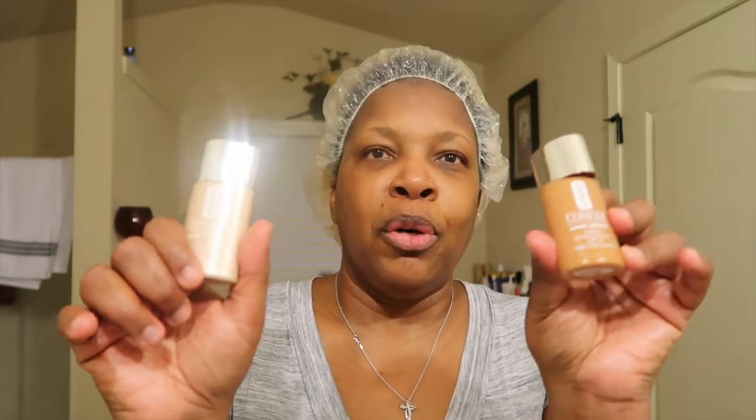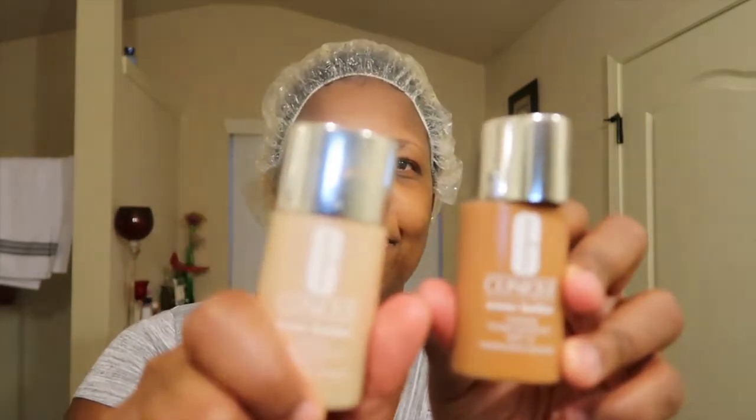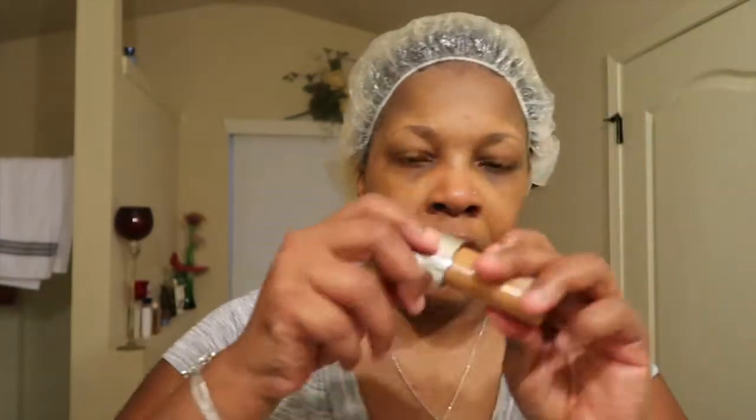So I'm going to do the Clinique ginger. What's the difference between this one and this one? One is the even better, and they're both even better apparently. They both have SPF 15. They're both the same, there is a difference, it's just not saying it on here. But they're both ginger. Okay, so I'm going to go with the darker one.